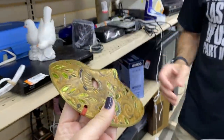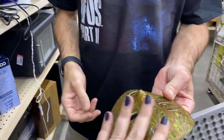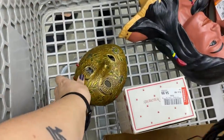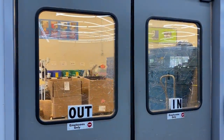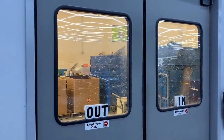I found this thing. Brass and enamel. I like that. It reminds me of the stuff that Pamela likes. It does. Look at all those goodies back there. Bring them out, Goodwill, bring them out.